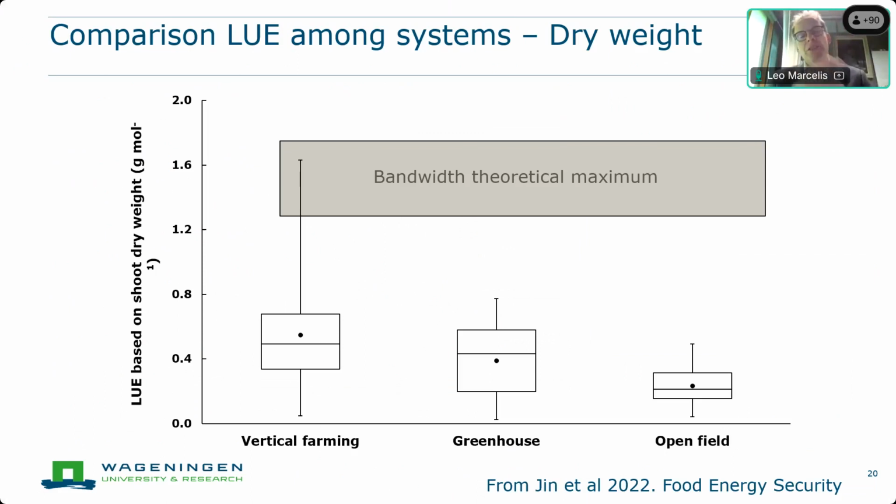But what we can also see here, if you focus on the vertical farming, is that there is a big spread among all the different studies. Some had, in fact, a very low light use efficiency. Some others had a very high light use efficiency. The high variation is maybe not so surprising if you think it's a relatively new production system, so we still have to learn how to grow. There's a lot of variation. One does it much better already than another.